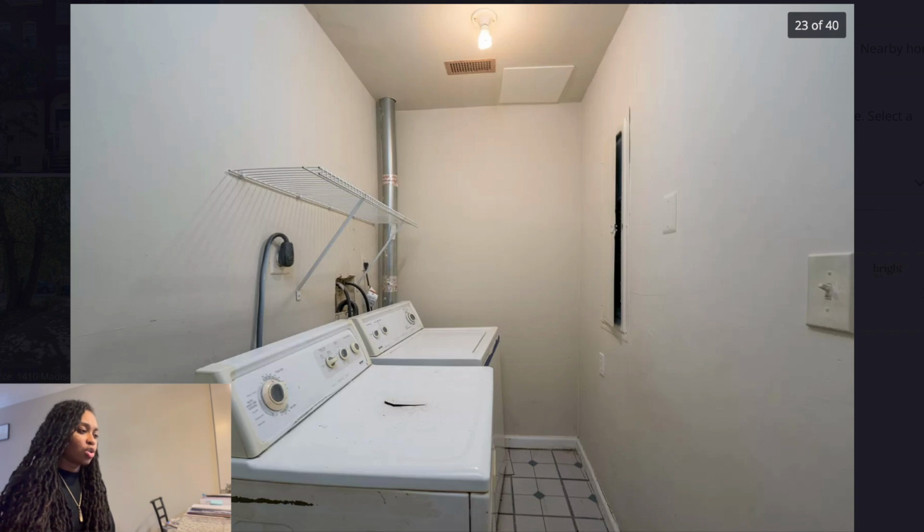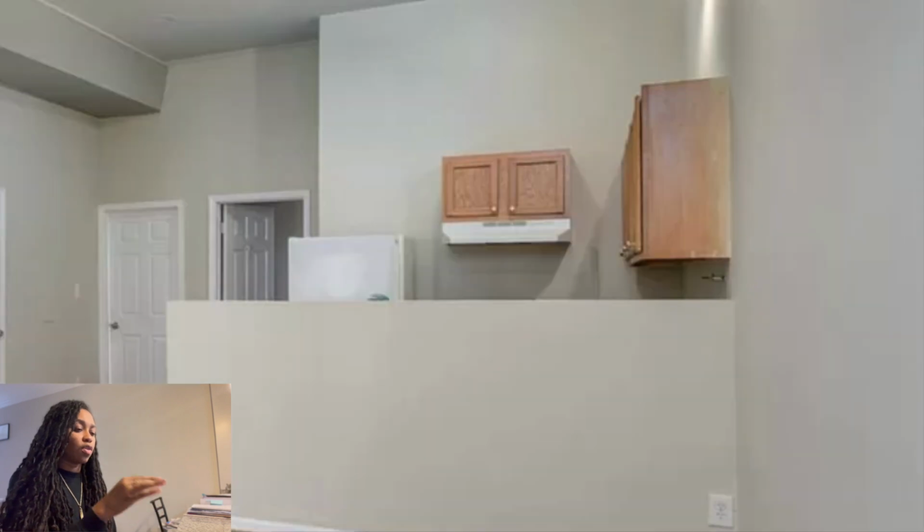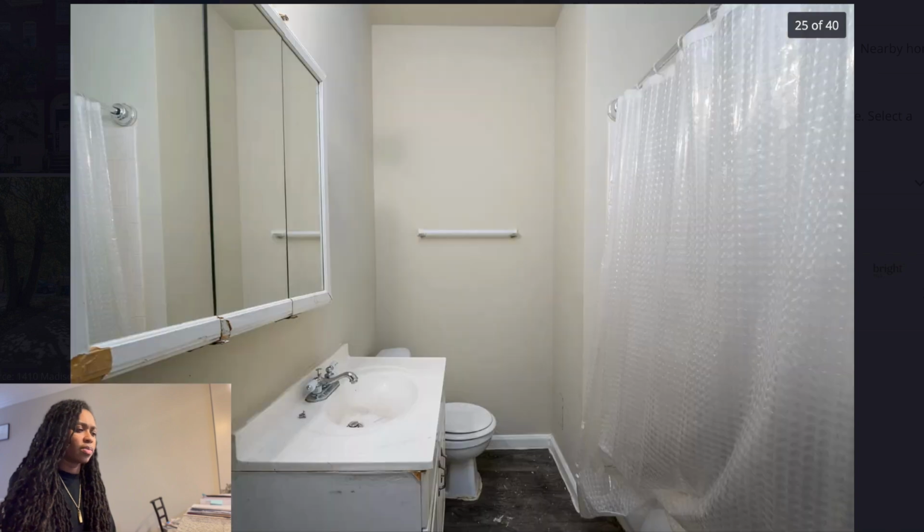Okay, so they got a laundry room. They definitely could have updated those washer and dryers, but as long as they do the job, I guess, whatever. Definitely a lot of space though. So this unit hasn't been updated like that last unit was. I definitely would have placed a microwave over top of the stove though. The stove is so tiny, it's crazy.